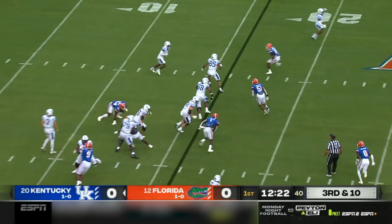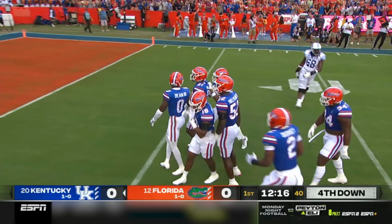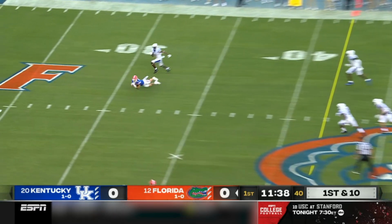3rd and 10 for Levis. He goes with the screen to Brown. Brown goes nowhere because Ventrell Miller was darting in. Completed his first pass of the night for 16 yards, then 0 for his next 3. Now this. First down with time.